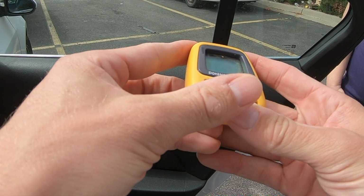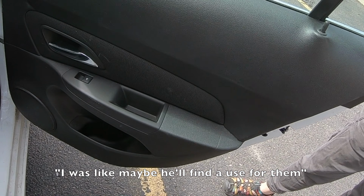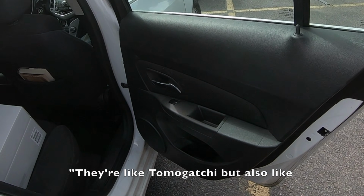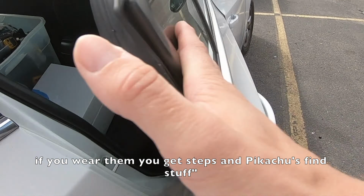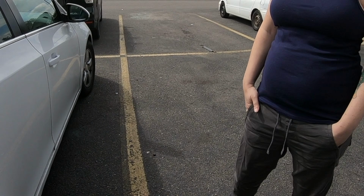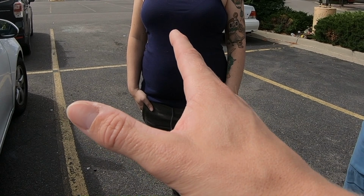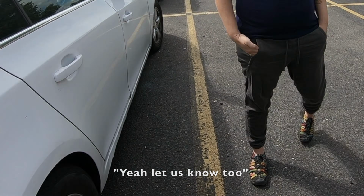Oh, these are cool. Yeah. I was like, they obviously don't have batteries, but oh, for sure. Yeah. Definitely. They're like super little, retro. They're like Tamagotchi, but also, if you wear them, you get steps and like Pikachu stuff. Yeah, gotcha. This is great. Sweet. I really appreciate it. Let me know if you have any issues with that. Yeah, let us know too. Yeah. Thank you again.